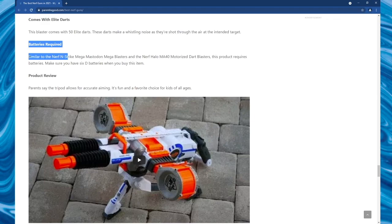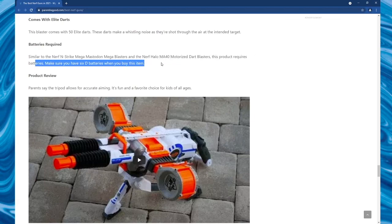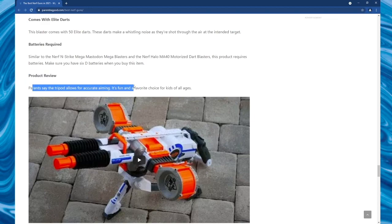Batteries required, similar to the Nerf N-Strike Mega Mastodon blaster and the Halo MA40 blaster motorized dart blaster. God, that was a mouthful. This product requires batteries. Make sure you have 60 batteries when you buy this item. Yep, that's correct. Product review. Parents say this tripod allows for accurate aiming. No parents actually say that if they know what they're talking about.